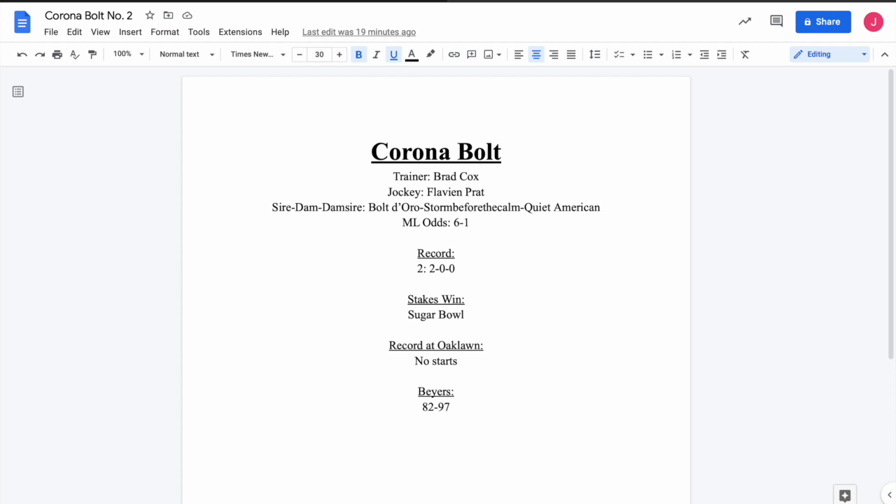The big question, there's 2 big questions. Number 1 is, will he stretch out? I'm not 100% sure. He's 6-1 on the morning line. I think that might be accounting, number 1, for the amount of money that Arabian Knight and Bob Baffert's going to take in this race, but also because he is a little bit unproven. He is unproven around 2 turns. This will be his first start there.